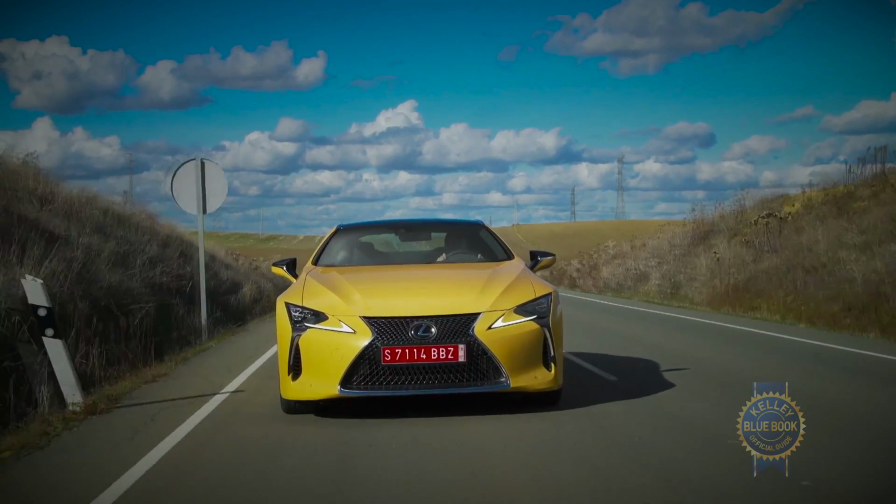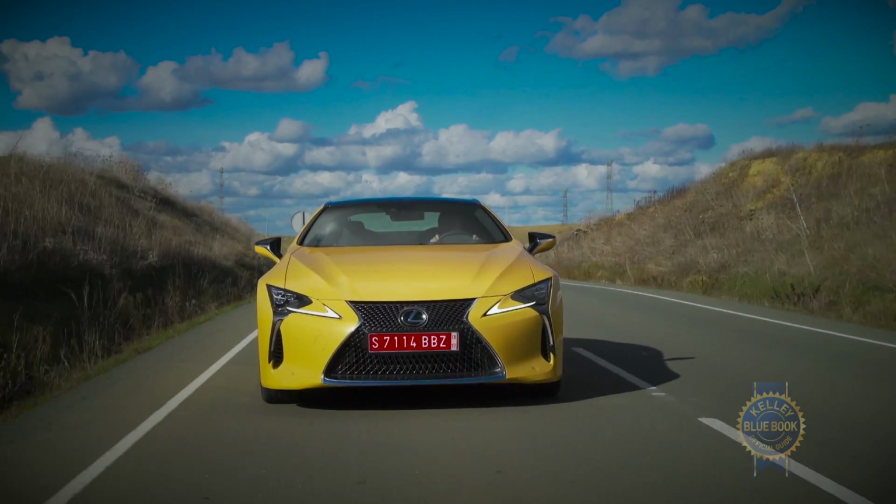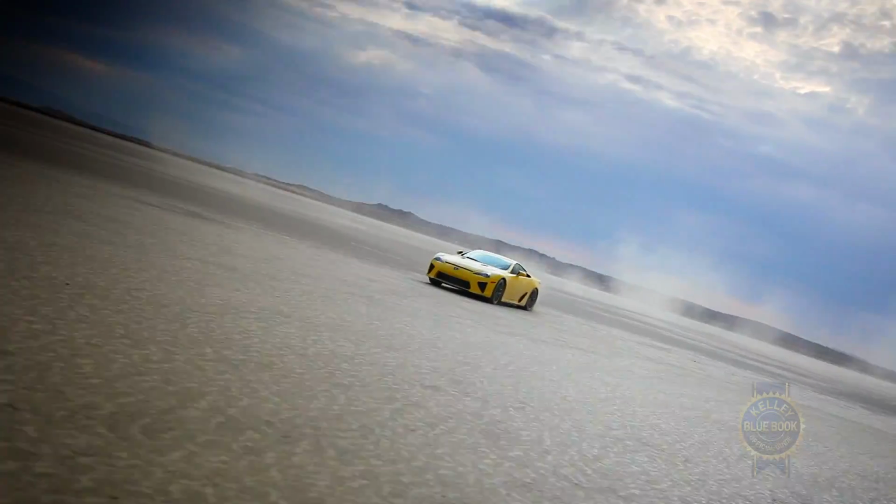Distilled down to its essence, the LC is the most beautiful, most exciting product to come out of Lexus since, well, that thing.